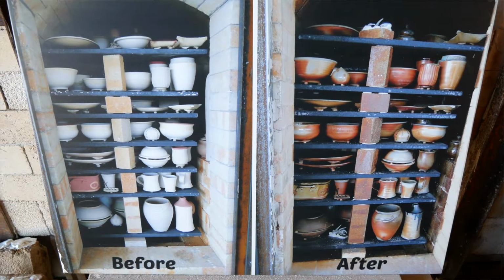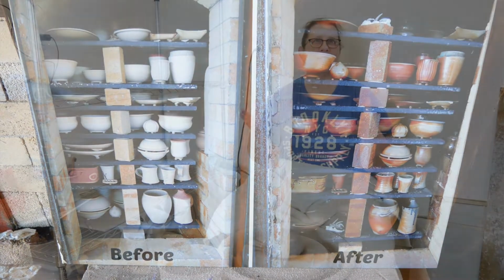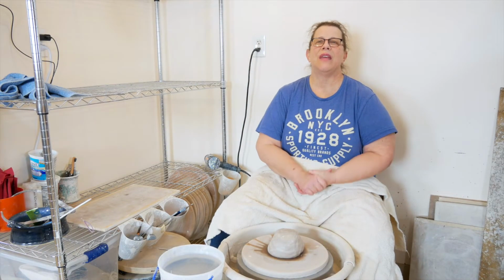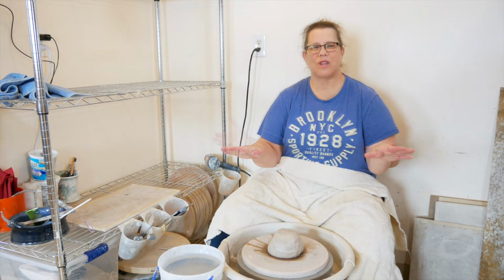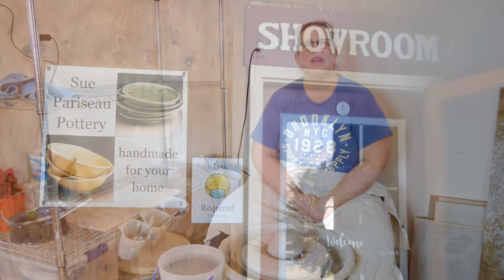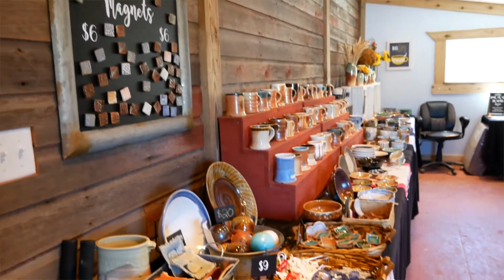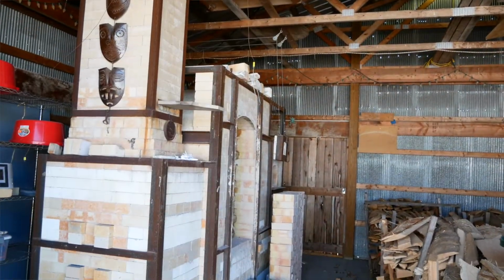During the tour I usually have the kiln full, so people can see it in the kiln and what it looks like when it's just been fired. In addition, I have tables outside my kiln shed, which has an open barn door, usually filled with finished work. And I have an indoor showroom that people can look at as well if they feel comfortable doing that. So this is my wood kiln.